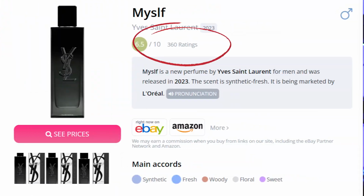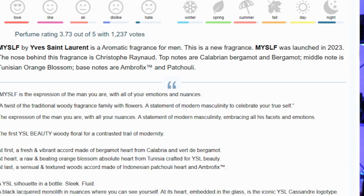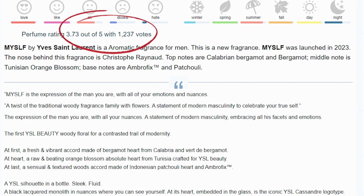But is that all that it is? Is it just a linear laundry fresh fragrance? In some ways, I 100% get people's opinions out there that are like, I'm disappointed in this. I was expecting so much more. But I can guarantee you those people that have rated this I think a 6.5 at Parfumo.net are the people that are into men's fragrance, the ones that have a lot of experience and are actually in the fragrance community. I get that. They're expecting something a bit more out of Yves Saint Laurent, but that doesn't make this a bad fragrance. That just indicates that your opinion is coming from a broad palette of experience, much like mine.